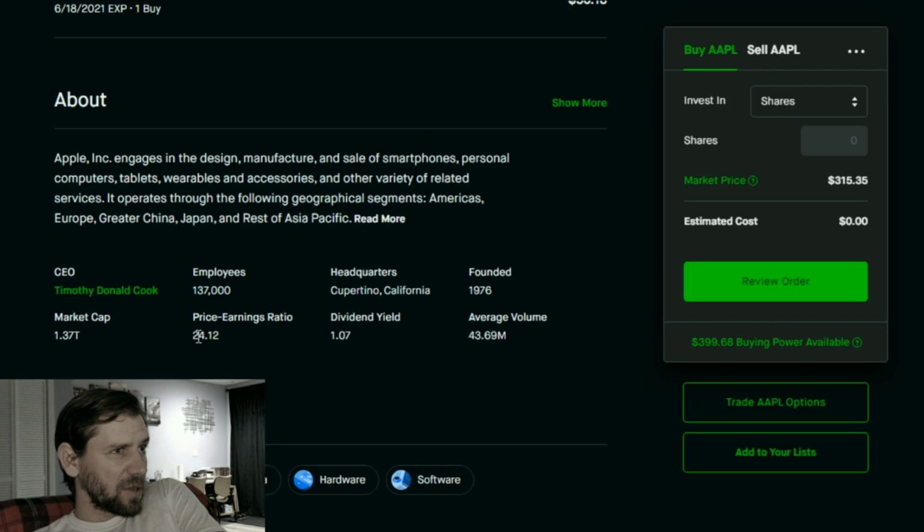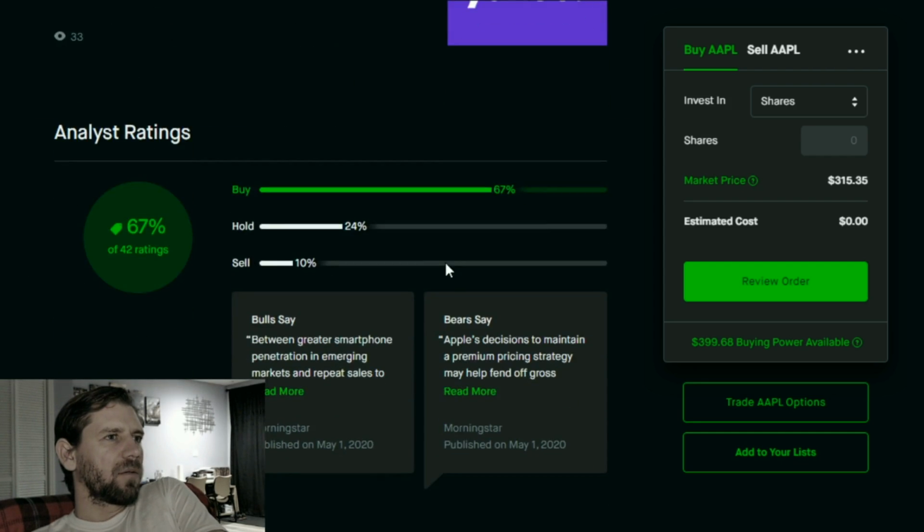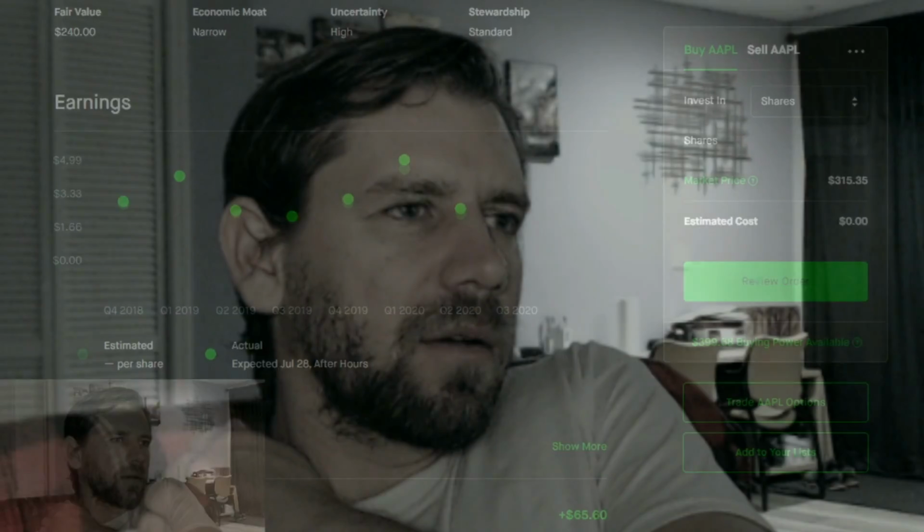Price to earnings ratio, this is kind of useful. A useful number to know. Dividend yield, that's also very useful. 1.07% dividend. And average volume, which is pretty useful. I mean, you want to know how liquid the company is before you buy it. What else does it give me? It gives me the earnings, which is also pretty useful. So based on this data alone, we can tell that this is a profitable company. Personally, I really like buying profitable companies.